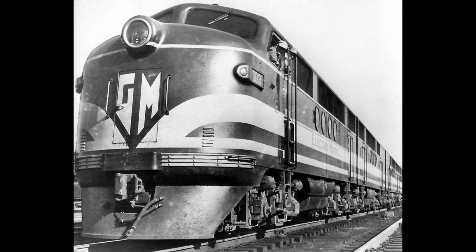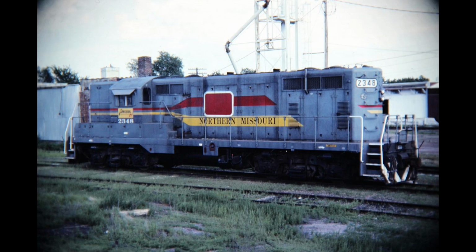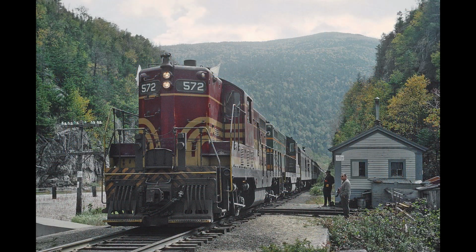EMD finally realized it couldn't do a half-assed response if it wanted to compete successfully with Baldwin as well as Alco. It had to go back to the drawing board and start from scratch. The end result, needless to say, of this clean sheet of paper approach to designing a road switcher was the GP7. An interesting note on the naming convention for this locomotive.